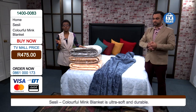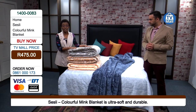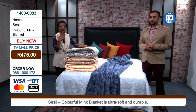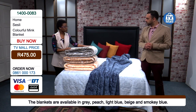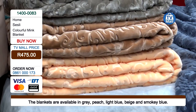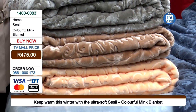If you have a collection of blankets in your home, you definitely will have to add the Sesli Colourful Mink Blanket, because it really is different. And while we're talking about the two different sides, both sides do offer ultimate comfort, because it really is soft, and I love that. That's what we're usually looking for in a blanket. So get this for the main or master bedroom, as well as the kiddies' bedroom.